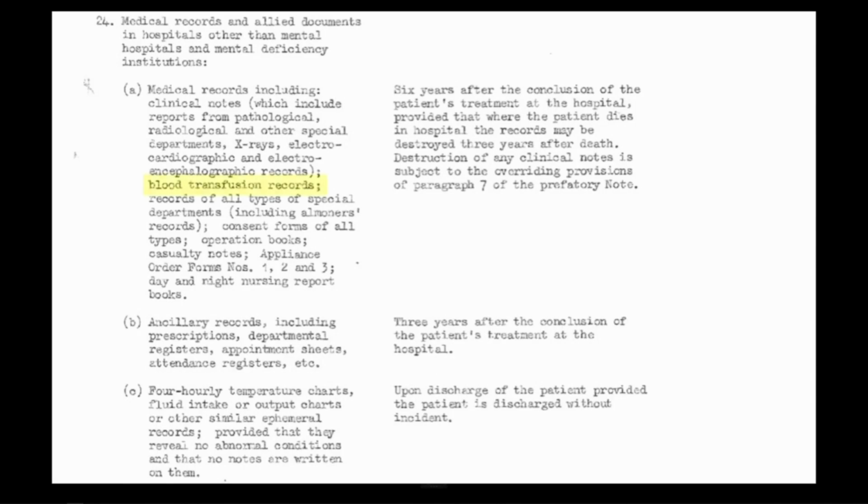night nursing report books, with the period after which documents may be destroyed set at 6 years after the conclusion of the patient's treatment at the hospital, provided that where the patient dies in hospital, the records may be destroyed 3 years after death. Ancillary records 3 years after the conclusion of the patient's treatment at the hospital. And then this in relation to 4-hourly temperature charts, fluid intake or output charts, or other similar ephemeral records, provided they reveal no abnormal conditions and that no notes are written on them, upon discharge of the patient, provided the patient is discharged without incident.